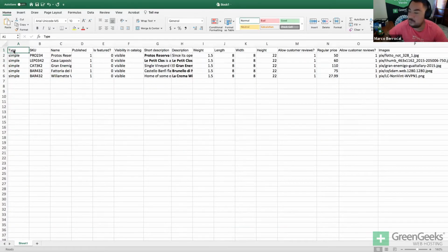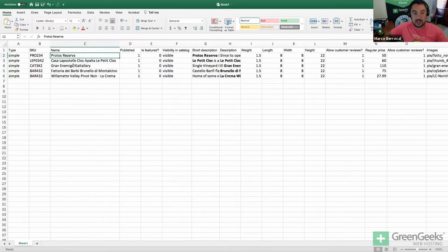Again, we went over virtual, downloadable, simple, grouped. So I'm saying simple. Then what the SKU is going to be, in this case a unique identifier for each, and what the name of it is. So I have these 5 bottles that I have actually drunk all of in the last 6 months, I think. I'm not sure. These are bottles that I select, ones I love.